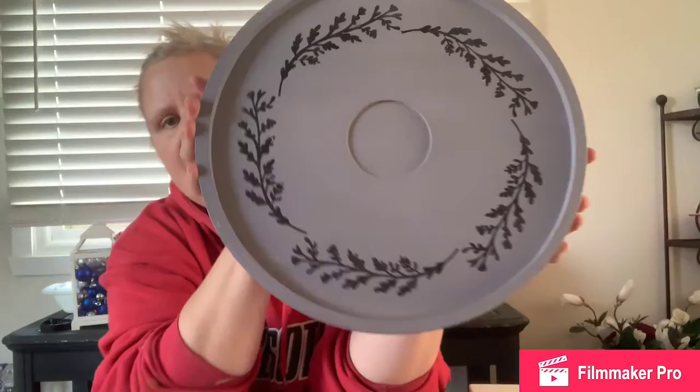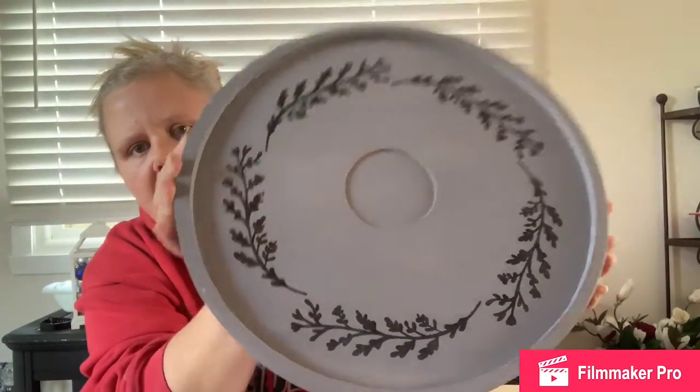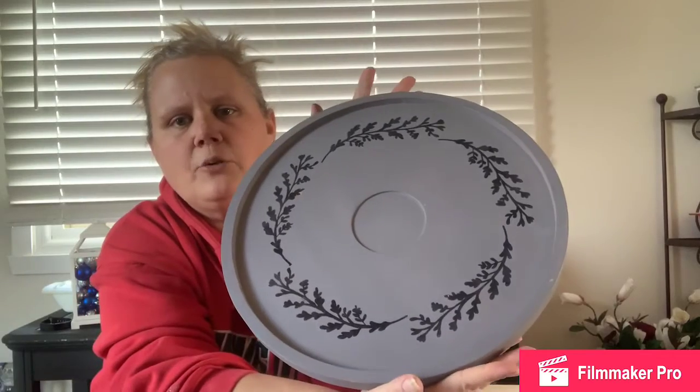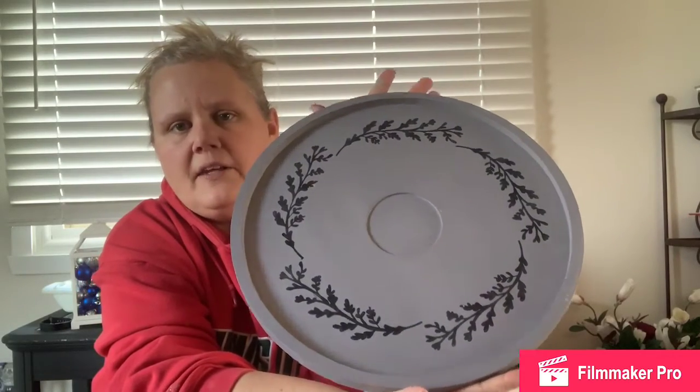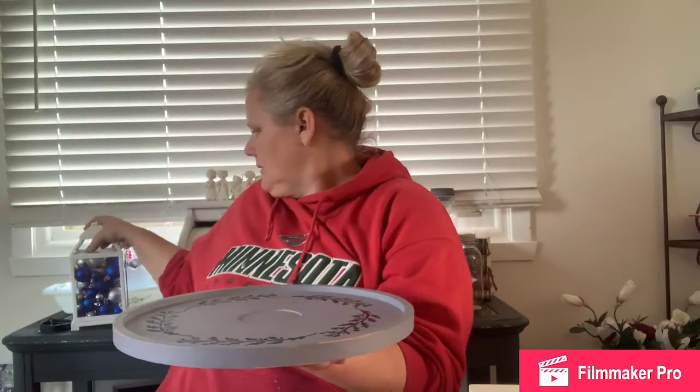Dollar Tree only had 3 in stock, and they didn't have them on the website because I went to go order them and I couldn't find them on the website. So here is our Lazy Susan. And that just adds just a bit of visual interest to it. And I think it just makes a huge difference in the look. And, you know, with something on here.